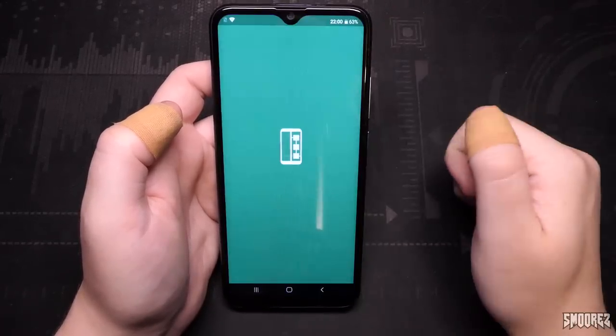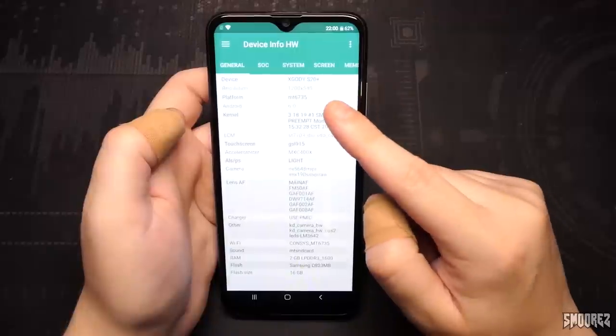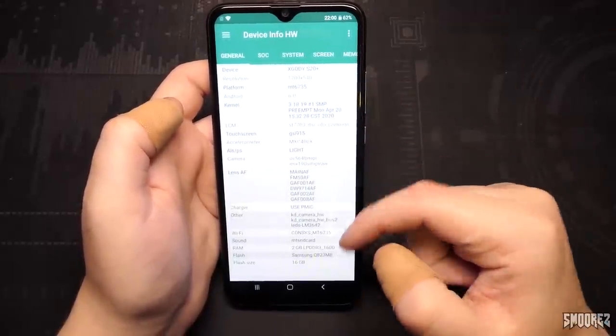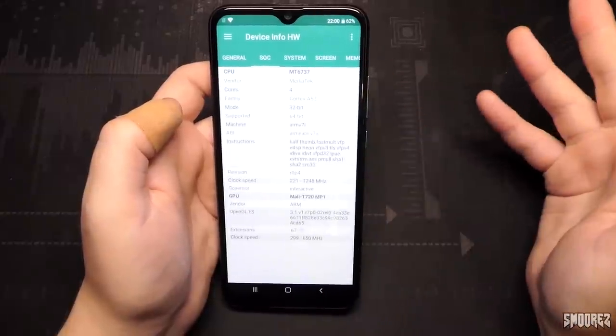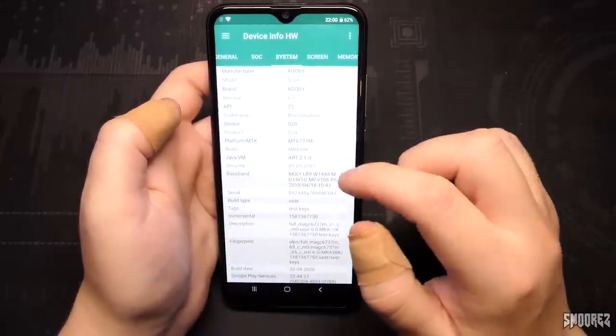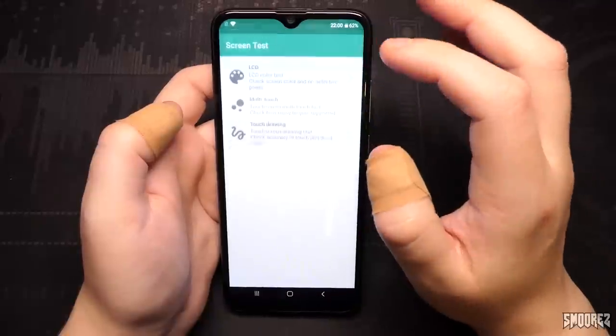Go device info, hardware. Let's actually check to see if it's an MT67, whatever it was. 1200 by 540 display, MT6735, Android 6. 2 gigs of RAM, 16 gigs of storage, MT6737 quad core, system, Marshmallow. They lied about having Pie on this, instead it has Marshmallow. Screen is 1200 by 540. Let me do the multi-touch.